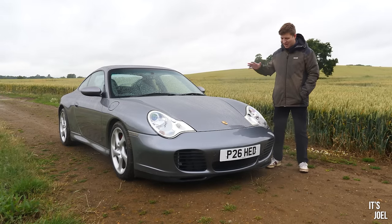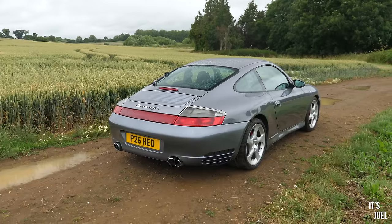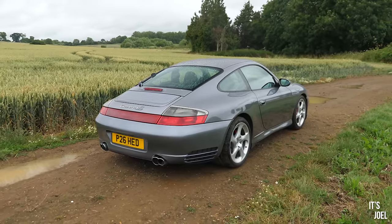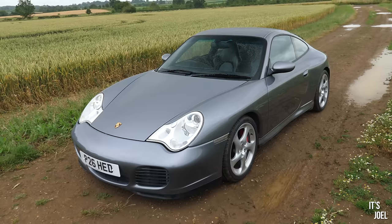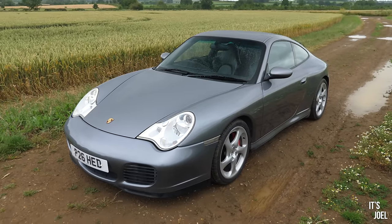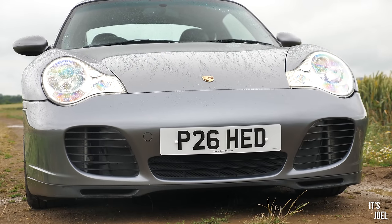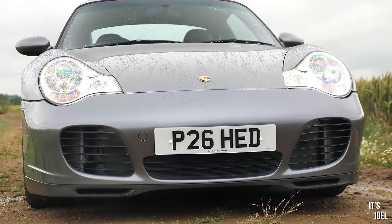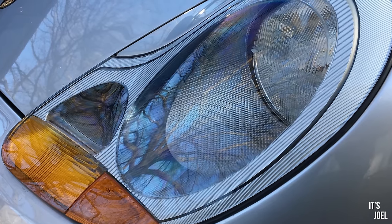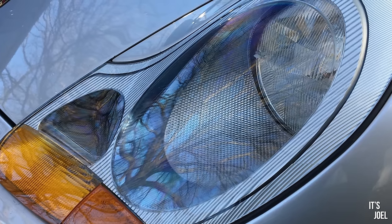Today I've got my hands on this gorgeous 2002 996 Porsche 911 Carrera 4S, and I'm going to give you my brutally honest opinion on it. Now, the 996 generation of 911 was a controversial one, mainly because of its styling. The thing that got people the most was the fried egg, as they were deemed, headlights. It was this weird shape, which is only on this generation of 911, which they did away with in the next generation, the 997.